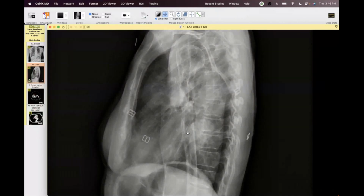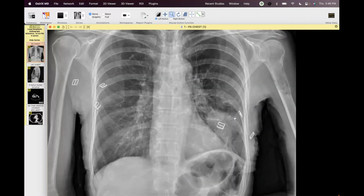And so, sure enough, on the lateral view, you can see the lung cancer in the left lower lobe and that left humerus unable to be moved. I thought this was a really good teaching case because it shows what the patient really presented with. They had cough and they had pain in their humerus.